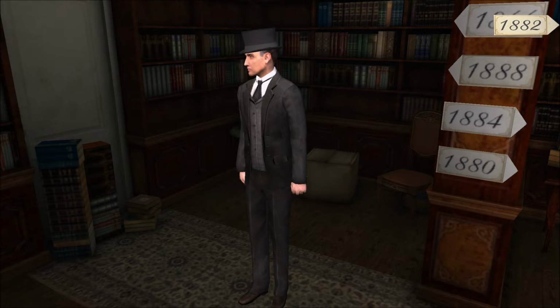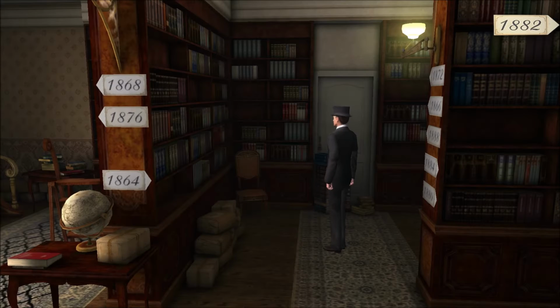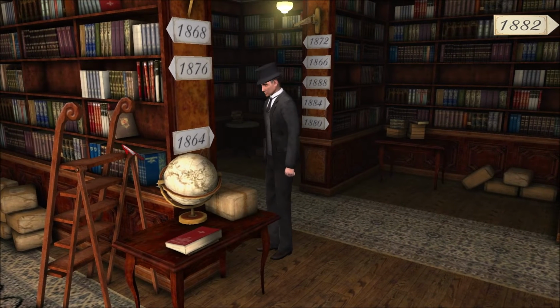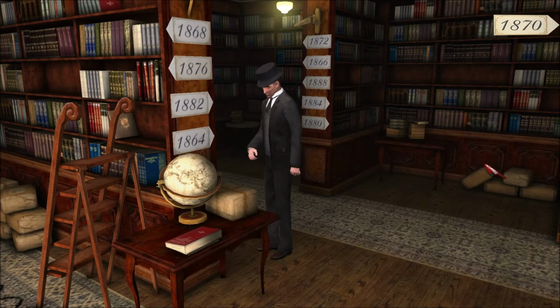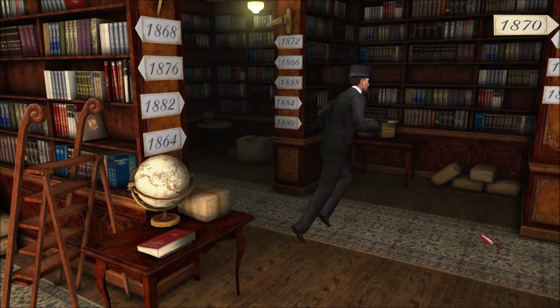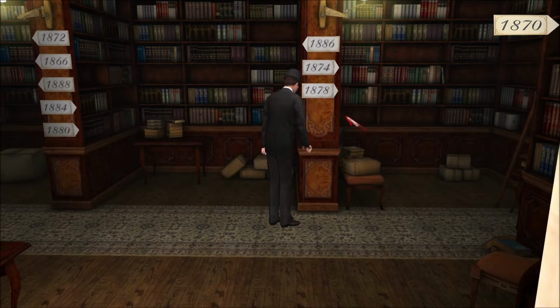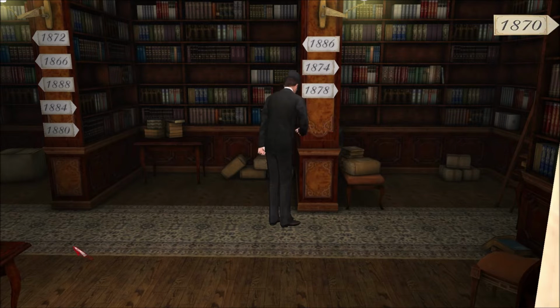We had that final clue, the one I didn't understand, and now Holmes is in a corner. Holmes, get out of the corner. There we go. The game will let you know if you get the solution correct, so I hope I do. And I did not. Okay, so let's try swapping these two.